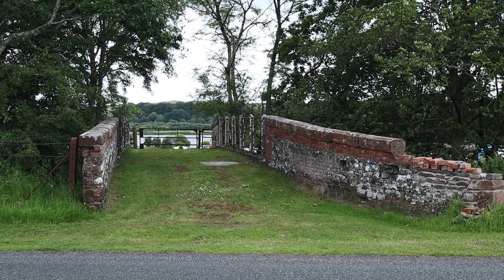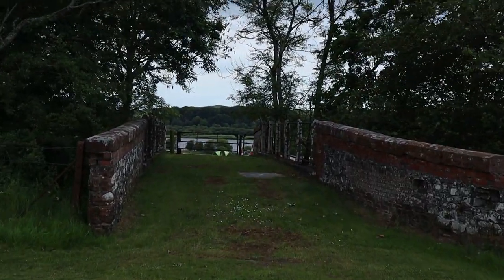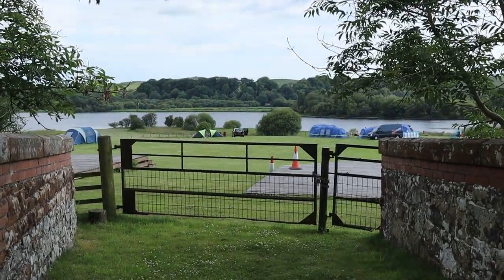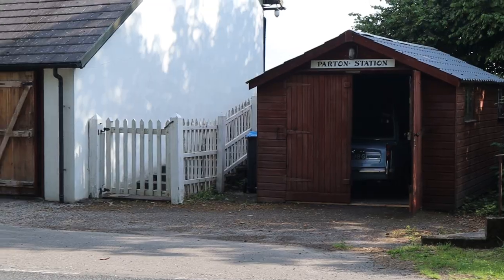A nice little accommodation bridge over the railway, which now takes us to modern-day farming. Farmers now grow tents because they make more money than growing crops. Barton Station.